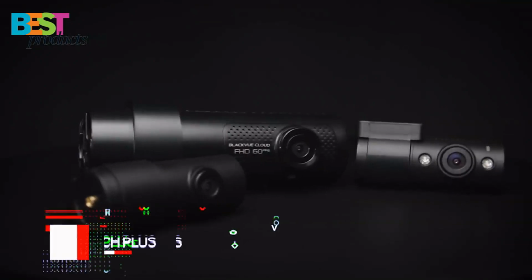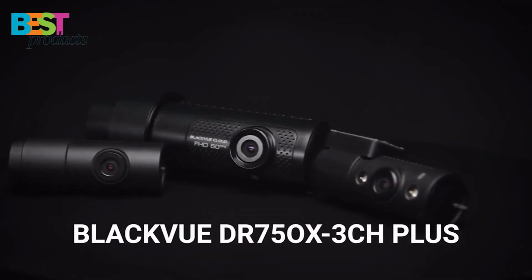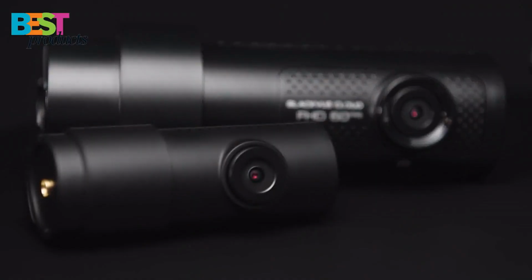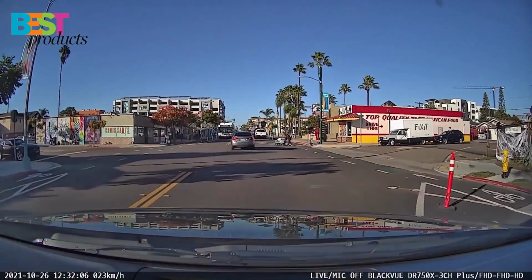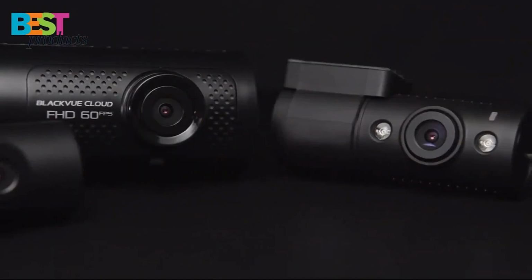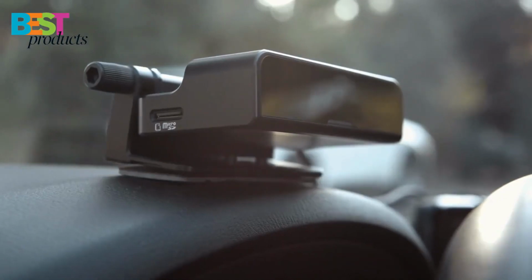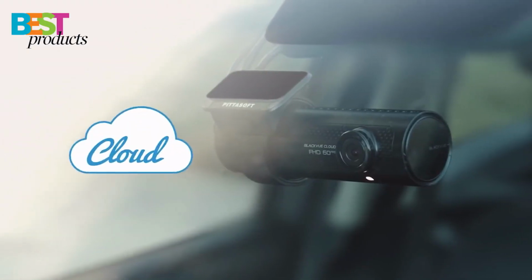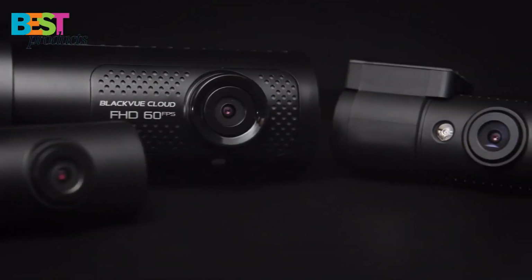Number 4. BlackVue DR750X 3-Channel Plus. The BlackVue is a great 3-channel dash cam that comes with a lot of features. The star of the show is undoubtedly the dual Starvis sensors, which perform admirably in both low light and daytime conditions. The camera also has built-in GPS and Wi-Fi and comes with a hard wiring cable for native parking mode support. The cloud connectivity is a great addition, allowing you to check on your car from anywhere, anytime.